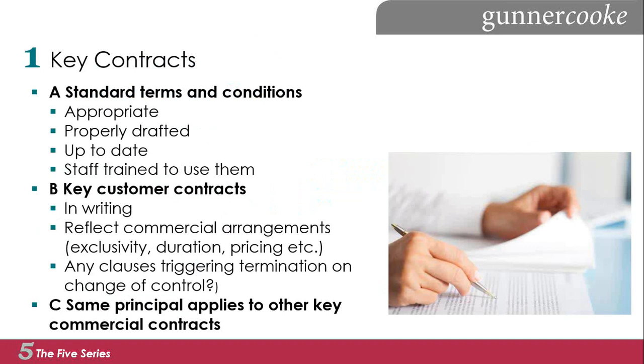They need to be up to date and reflect current laws and current practices. And your staff need to be trained to use them. Staff training is a key area often overlooked. People pay to get standard terms and conditions prepared, but then they don't give their staff the basic training in how to use them. As a result, they may think that it's their standard terms and conditions which govern a relationship, but on closer inspection, it might actually be your customer's terms and conditions which govern your relationship. So staff training is critical, and that is something that we always offer to our clients whenever we're preparing terms and conditions for them.